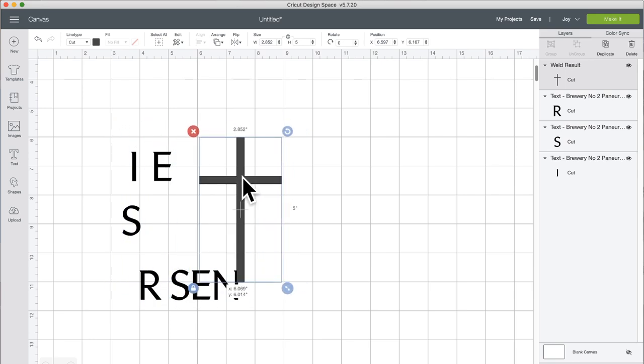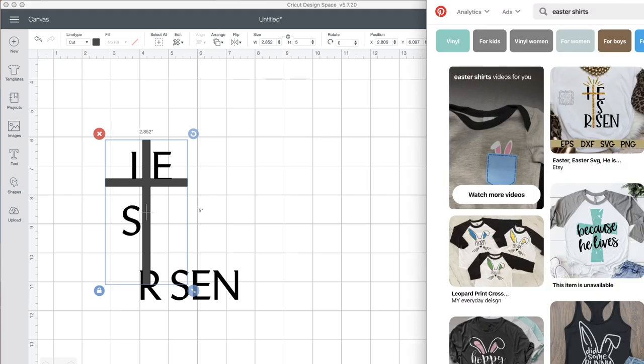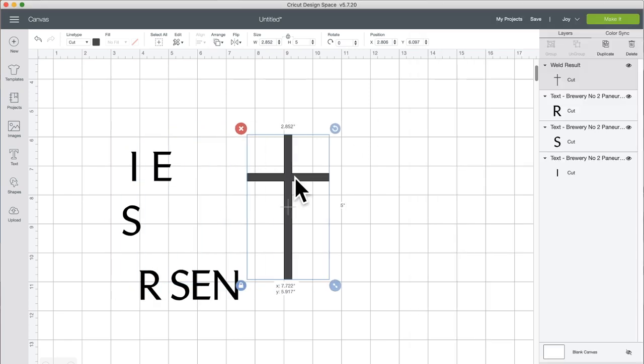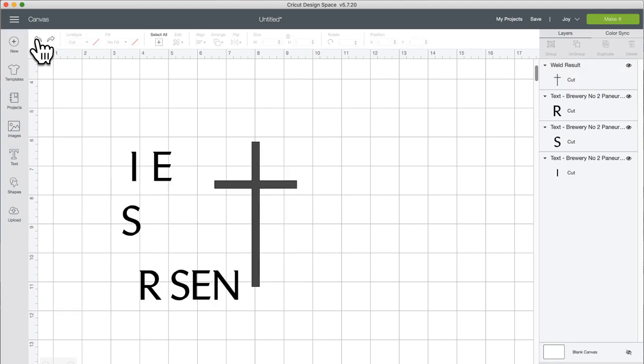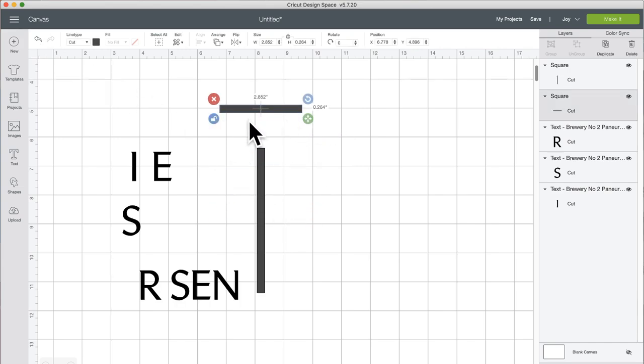Okay. Maybe it's too fat. I think it needs to be thinner. I'm going to undo. Okay. I'm going to make this thinner. Okay, it's 0.195. So I'm going to change this width to 0.195. Change that back to 5. And this width is not right. Oh, what? It's 0.25.